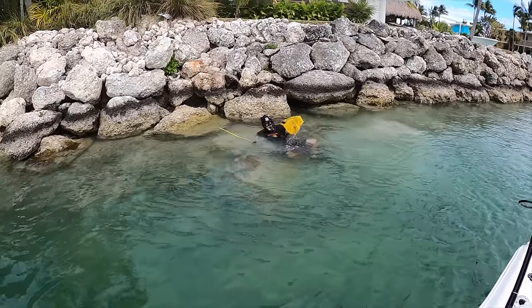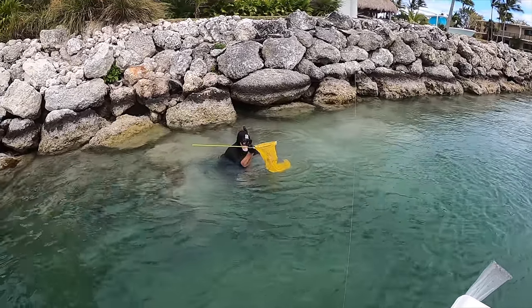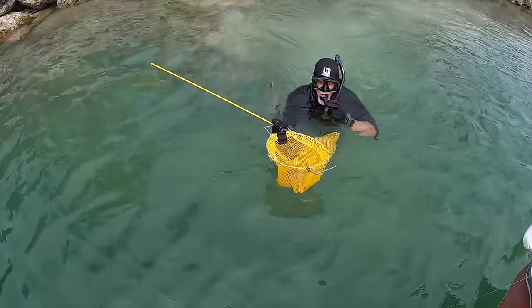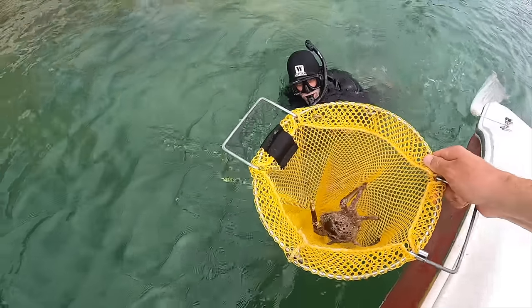Did you get him? You got him. Because my dad got a big crab. I scared a lobster out, and he came flying out of the rock. The lobster went under. Oh, wow. I'm going to try to get the lobster. I don't even know what kind of crab. Is that actual stone crab? I don't know. Wow.